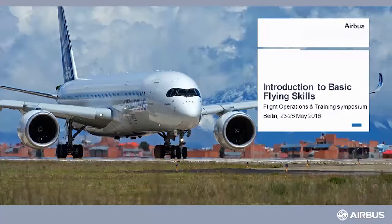We fly in RVSM airspace, where autopilot is mandatory. And then finally, we come in and we land by doing RNAV approaches, RNP AR approaches, where again, the automation is mandatory. And in all those cases, we see that the manual flying has been put to a second order.